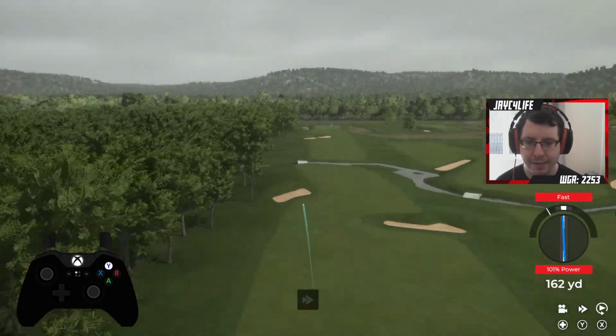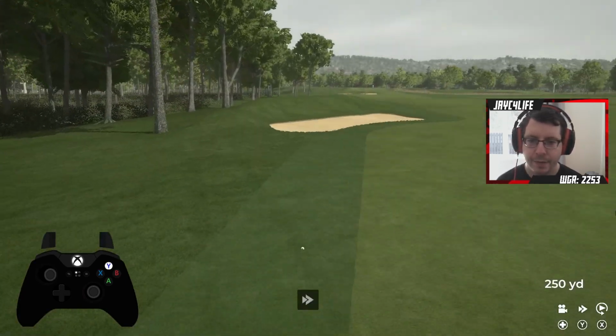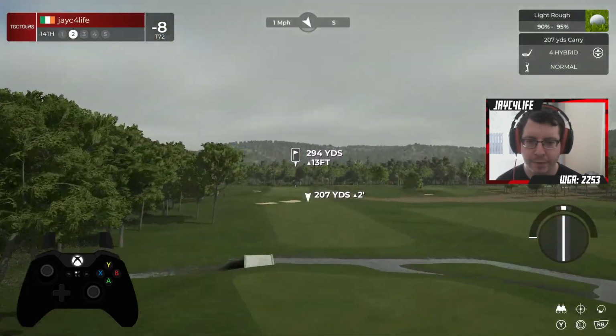Again with the red fast. And we're in the light rough. Doesn't even count as a fairway hit.